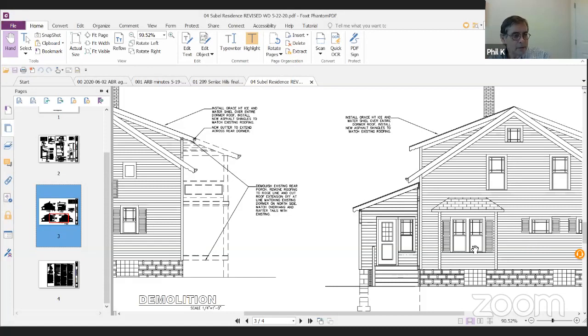Yeah. So, no, they're nice windows. They're Pella windows, so. Very good. Seems to be a good solution. I move to approve as presented.